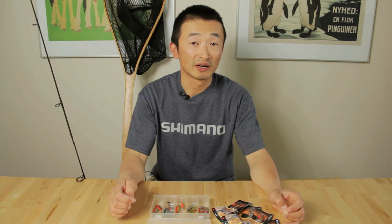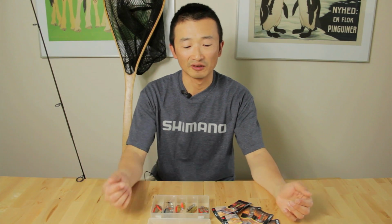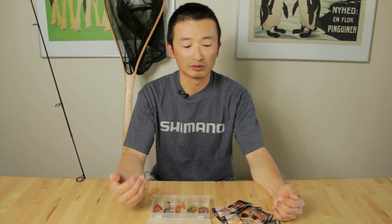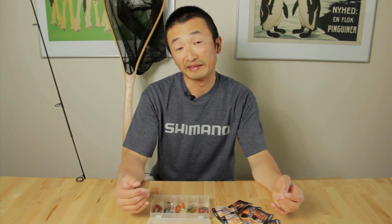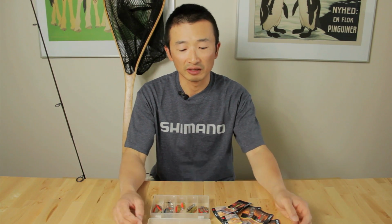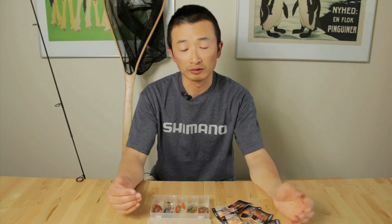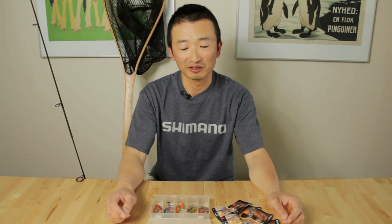So if you have tried the urban trout fishery, the put and take fisheries around Vancouver, this is a good opportunity for you to move up to, let's say, a catch and release fishery for bigger trout. You don't have to fly fish, as you can see. You can simply cast and retrieve fishing lures and catch pretty nice trout without having to go too far from Vancouver.